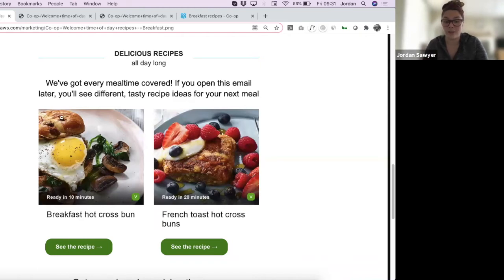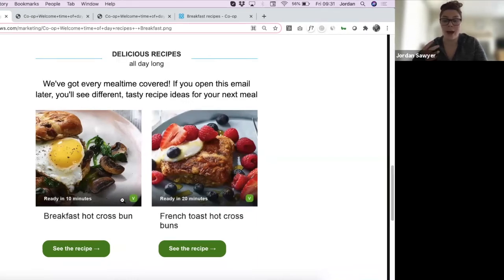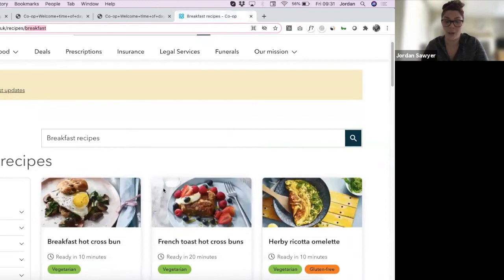And then looking at these recipes here, these are pulled directly from Co-op's website. So this comes from their breakfast page of breakfast recipes. It's the latest recipe, and you can see we've got the image, we've also got the cook time, the recipe title, and we've also got some of these dynamic roundels here that say whether the recipe is vegan, vegetarian, gluten-free, and so on.